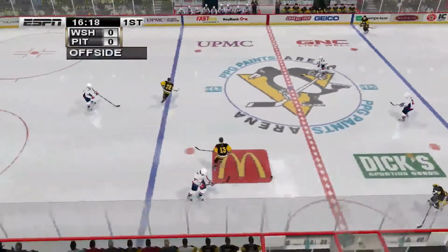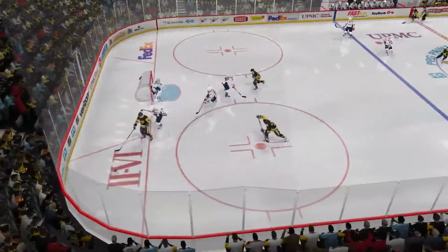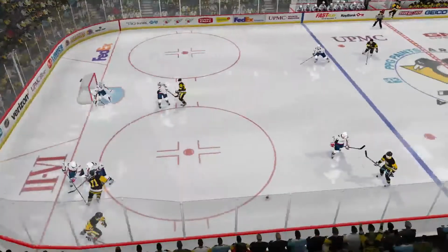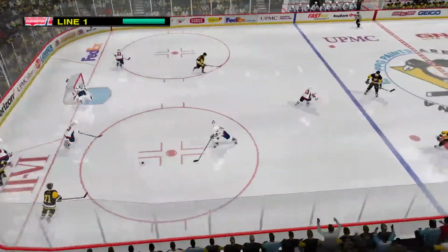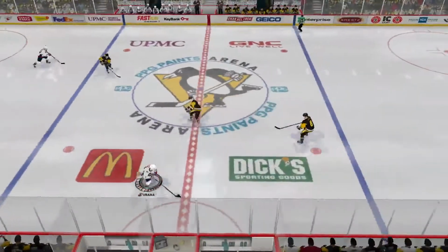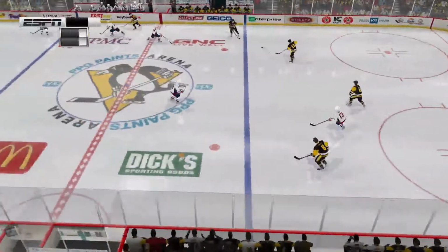Malkin takes control of the puck. In over the line. Wrist shot. Holtby gets a leg on it. Now that was a quick pad save. Shoots the puck. Hornqvist takes over. Headway. One line, get up there. Vrana dumps it. Taken by Pittsburgh.